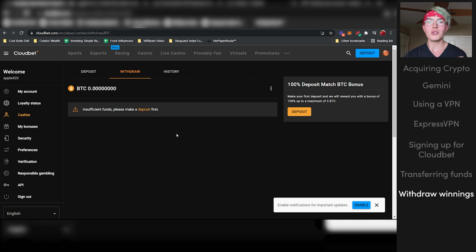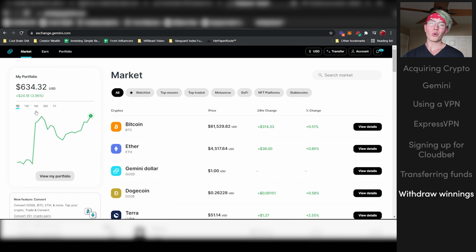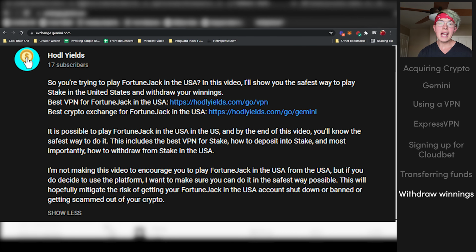Then you'll press continue, you'll confirm it, and then again, it'll take a couple network confirmations in order for that Bitcoin to be moved from CloudBet back over to Gemini. Again, it should only take a couple of minutes. Then you'll come back to your Gemini account, go back to your dashboard, and then you should see that reflected in your portfolio here. So that's going to be the absolute safest way for you to play CloudBet from the United States.